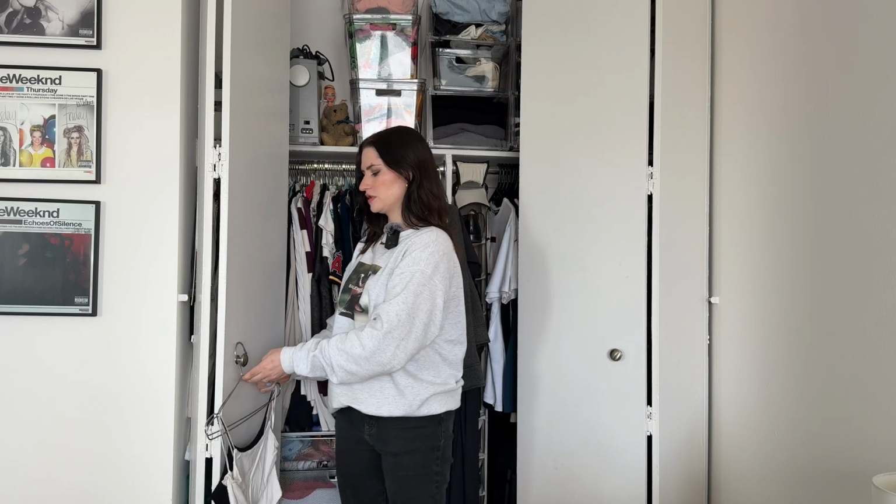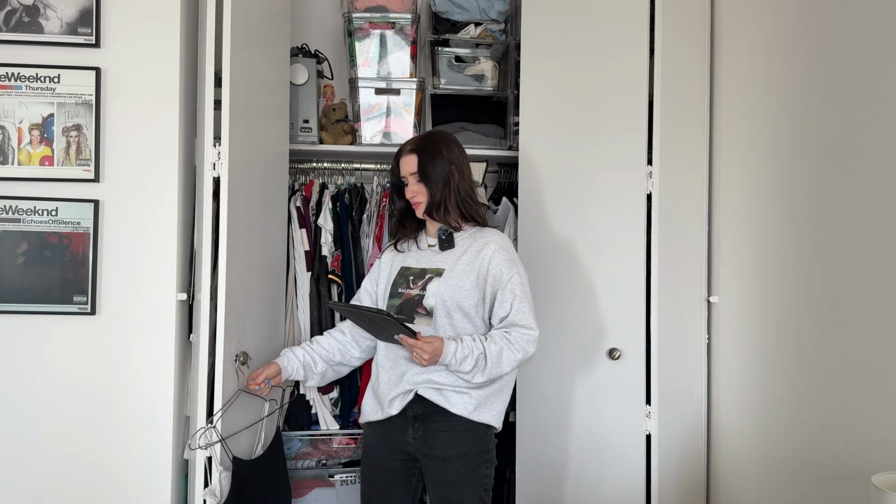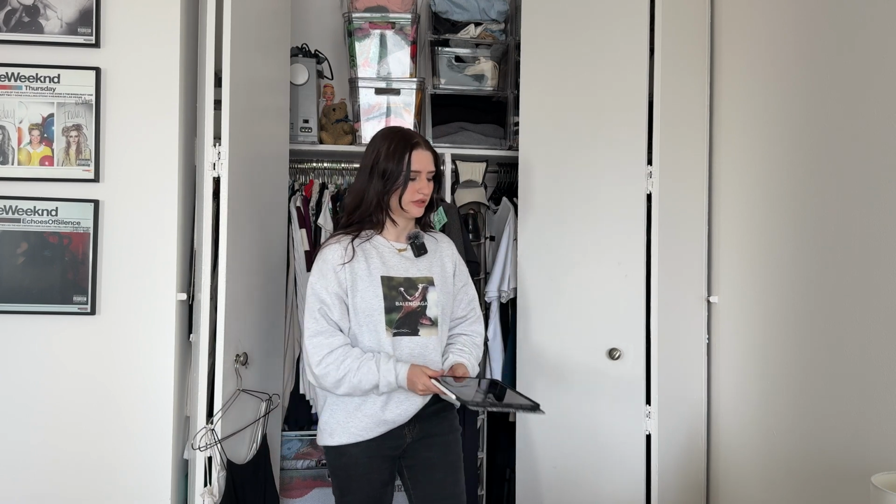I want to look at my app and I'm just curious how frequently I wore these. Okay, so I actually didn't wear them last year at all. If I hadn't worn one of them literally the other day, I would definitely get rid of them. But the fact that I did wear it the other day, and I can't even remember what outfit it was, I just remember thinking, oh, I can't believe I'm wearing this. But it's kind of handy right now. And that makes me want to keep them.